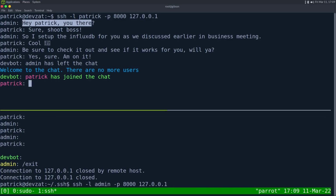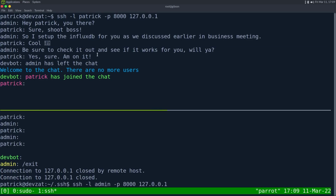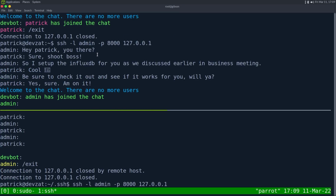something interesting. I think we can impersonate other users, but reading this, we see the admin set up InfluxDB and says, be sure to check it out. And Patrick says, yes, he's on it, admin leaves. So I'm going to try SSH admin. What happens if I do this? Does it prevent me from logging in as admin? Nope. It still says I'm now admin, and we have the message.